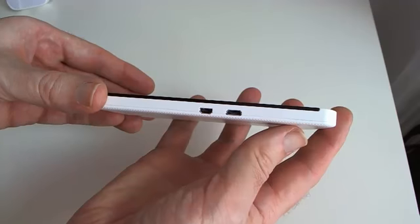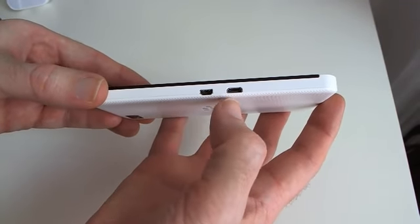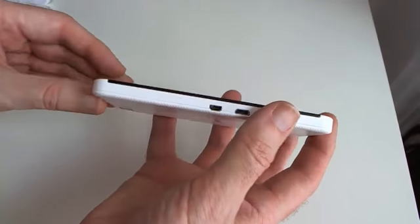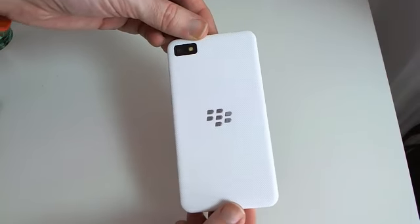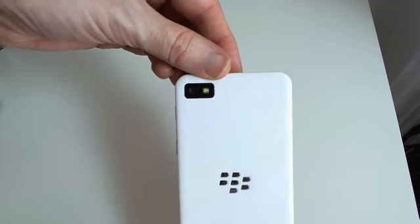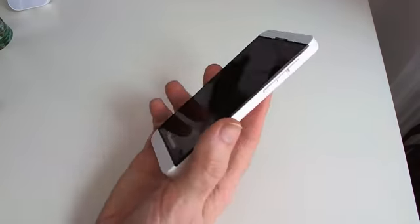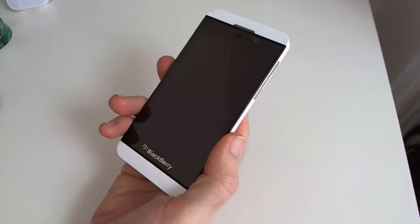And then round on this side, 2 connections. We've got an audio video connection, and then we've also got a micro USB connector there. And then round on the back, a really nice textured back, the Blackberry logo, and the 8 megapixel rear facing camera with the LED flash. So that is it. That is the Blackberry Z10 that we unboxed a little bit earlier on.